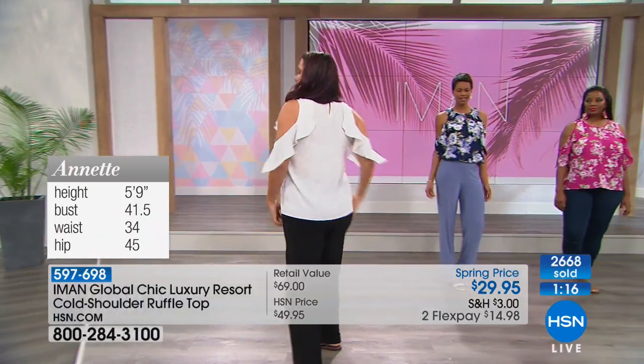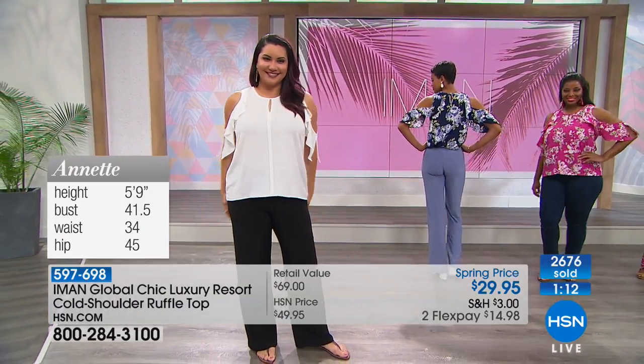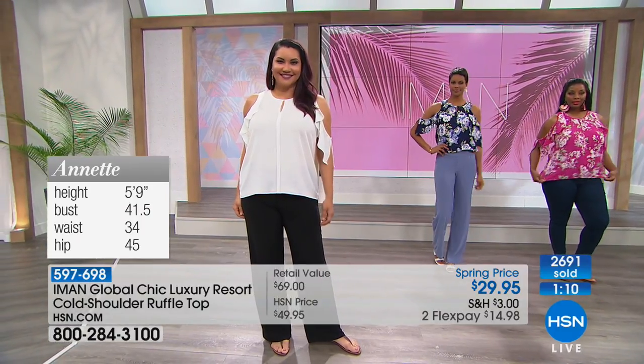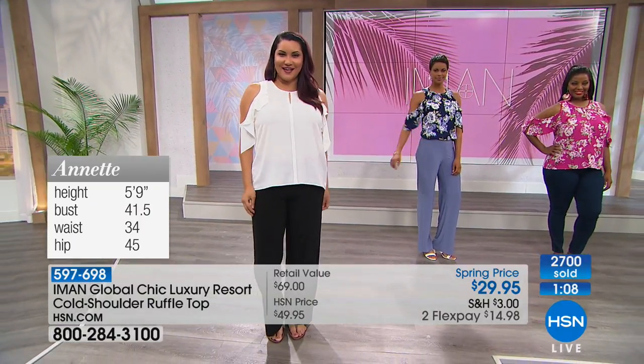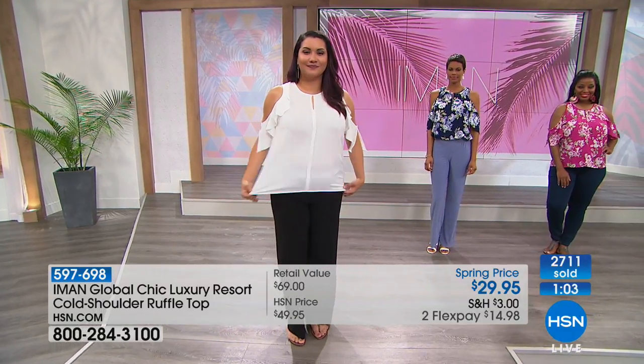And Annette, what size are you wearing, hon? Large. She's wearing the large. To help you out with the sizing, you can see there's the height, the butt, the waist, and the hip. And she is wearing the large. It's roomy, too. You don't have to worry too much about that.